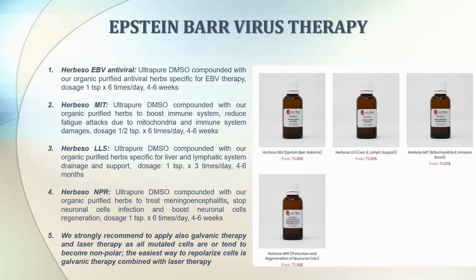Also recommended is the HERBESO NPR. And this is meant to treat meningoencephalitis and stop the neuronal cell infection as well as boost the neuronal cell regeneration. 1 teaspoon 6 times per day for 4 to 6 weeks.